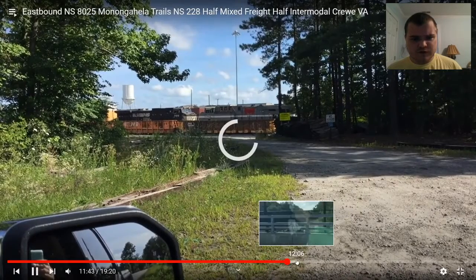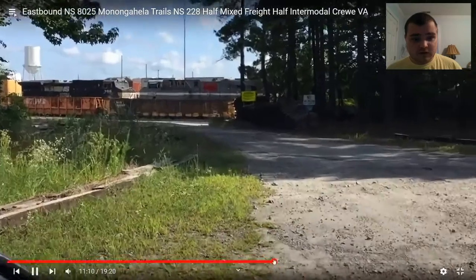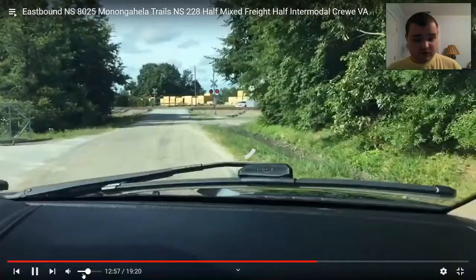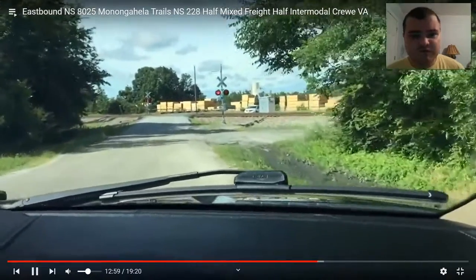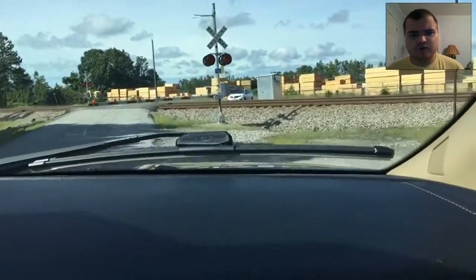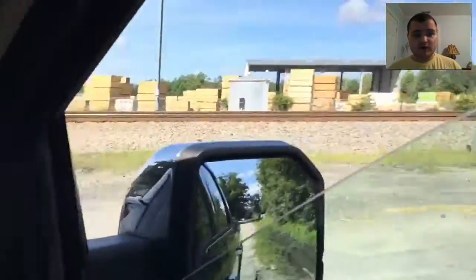And look who's, look! It's moving! Which means I gotta get to the crossing. Here I am at the 4th Street crossing in Crewe, Virginia. I really got to see NS8025 coming down the line.